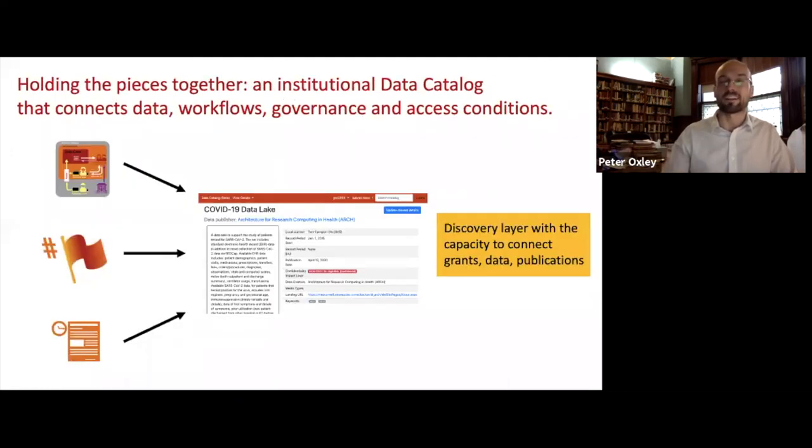So these are all the essential pieces of the infrastructure, but how do we connect these to provide a sort of single solution that ties them all together? And the answer for us is through our data catalog. The data catalog not only provides a place to capture metadata associated with any particular data source, but it ties it to projects, to grants, to publications, and to each of these other infrastructure tools that we've just looked at.